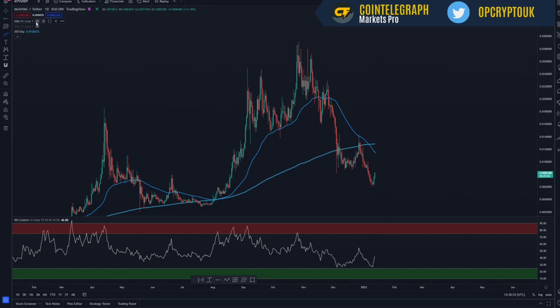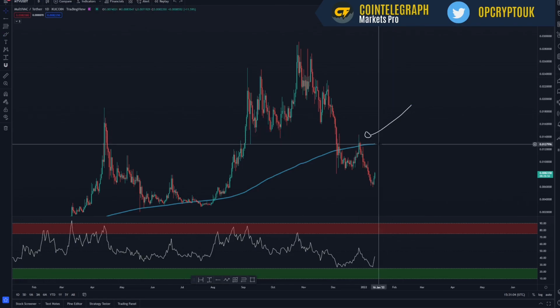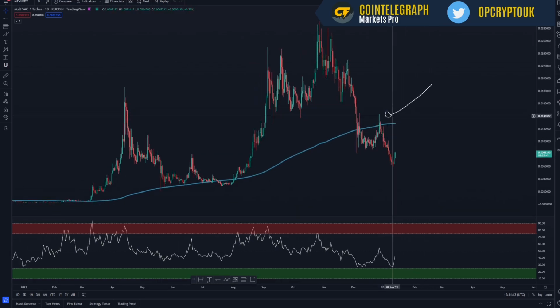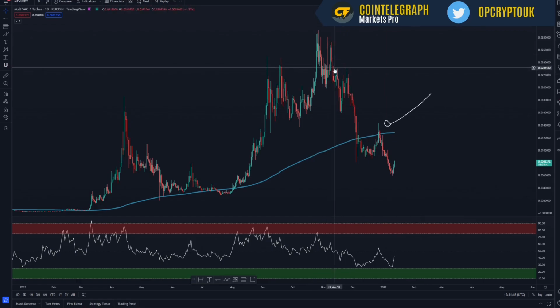We need to get back above that 200 moving average, which, I mean, we're not a million miles off it. It is here. That's what we need to do, get above that, and then I think we'll see some positive price action, and that's roughly at around 1.2 cents. So reclaiming that is the first major task that we need to achieve. Once we do flip that back to bullish territory, then I think we'll start to really get some growth and then go on and target some of these highs up here.